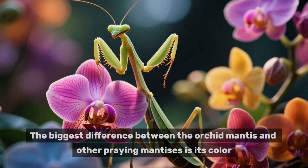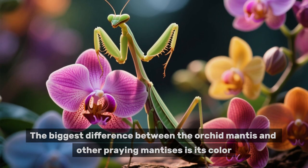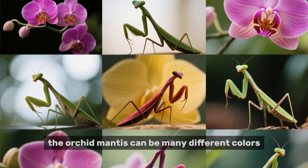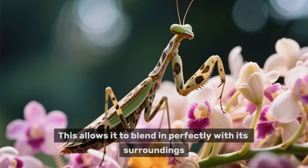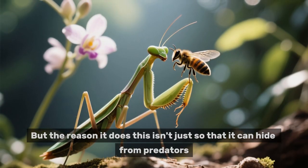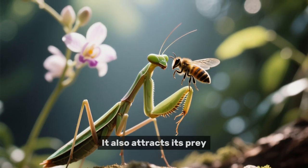The biggest difference between the orchid mantis and other praying mantises is its color. While most praying mantises are green, the orchid mantis can be many different colors depending on the orchid it's mimicking. This allows it to blend in perfectly with its surroundings. But the reason it does this isn't just so that it can hide from predators. It also attracts its prey.